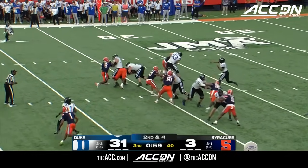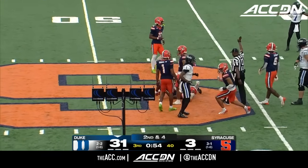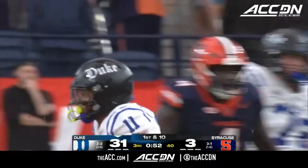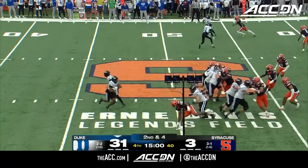Second down. Play fake. Mensah on the RPO shoots it. And Chase Tyler, redshirt freshman from Powder Springs, Georgia, in traffic with the catch. Oh boy. I say A1A.